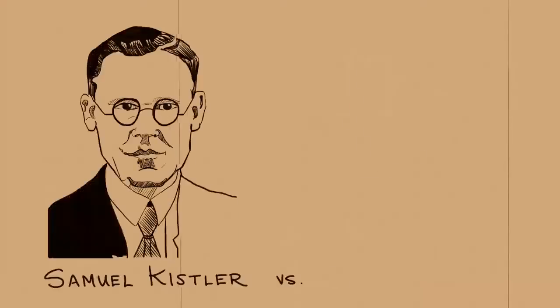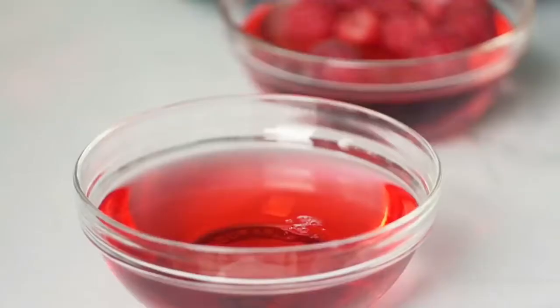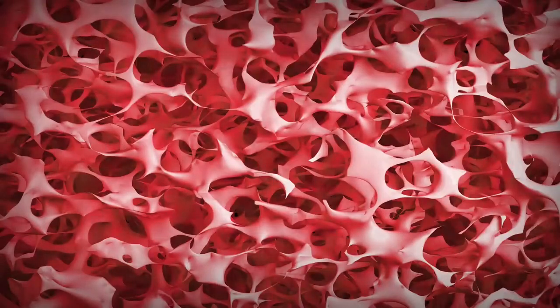Back in 1931, a guy named Professor Samuel Kistler had a bet with his colleague, Charles Learned. Now the bet revolved around jellies, like peanut butter and jelly jellies. Now the thing about jellies is they are actually a combination of liquids and solids. I mean, they're mostly liquid, but it's embedded within this 3D solid structure. If you think of a gel like Jell-O, it has a skeleton with nano-sized pores that gives it its rigidity, and that's about 1% of the gel. So the bet was this: could you remove the liquid from the jelly without affecting the solid structure?